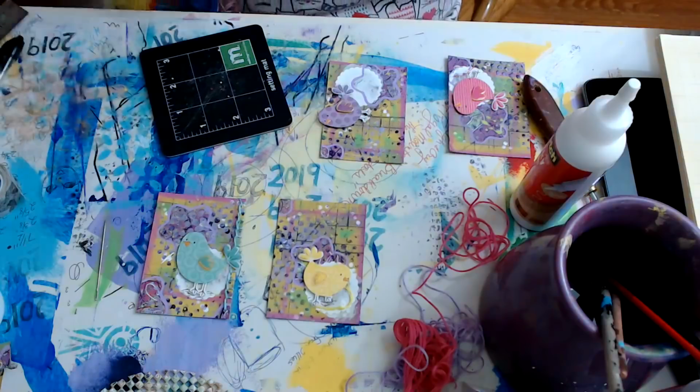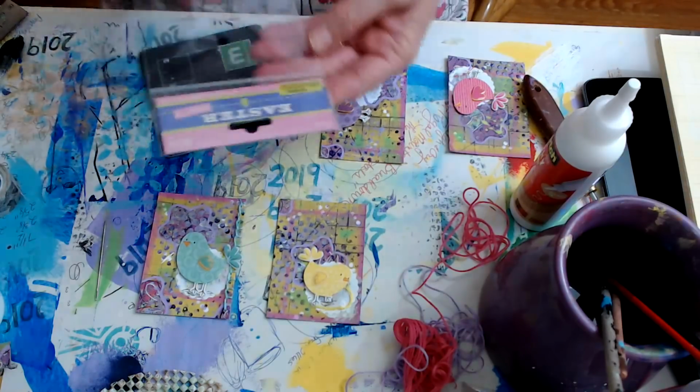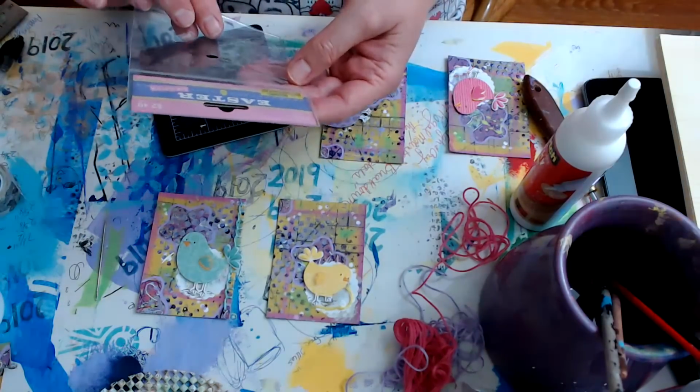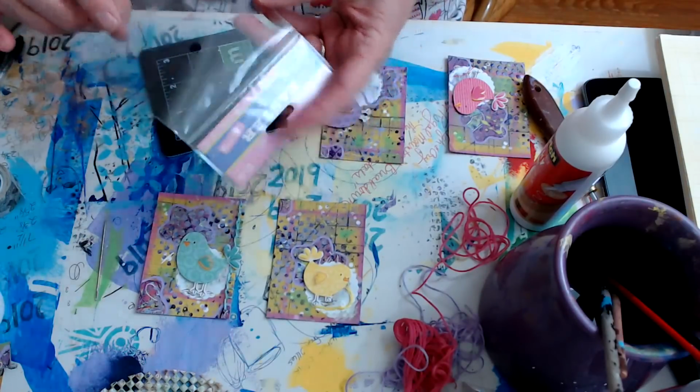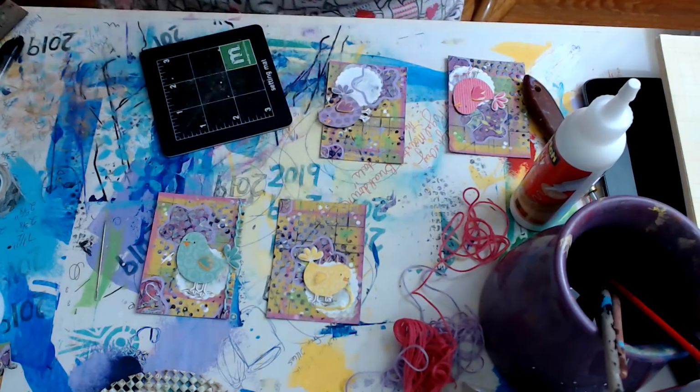Yep, these were part of one of the Easter displays at Michael's, I think. I think it was with the kids crafting stuff.